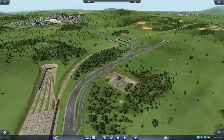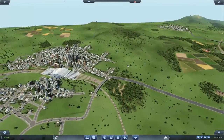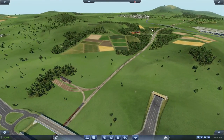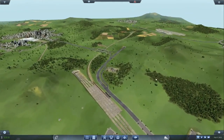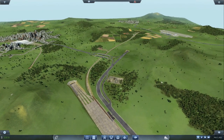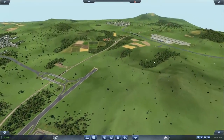I mean, this is starting to look pretty nice now. Look how bare these fields are, but you just blend it in with a bit of woodland and a bit of forest, and suddenly it changes. And like the factories, if you take a little bit of time and start to blend them into the surroundings, suddenly they don't look like those barren little squares.